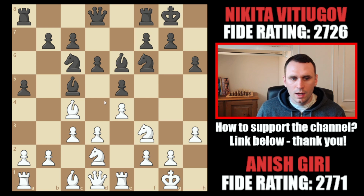Now you can take here, but after the pawn recaptures, it doesn't lead to too much for white. You've opened up this f-file, this one covers some key squares, and it helps support d5 at a later point. So instead, what you see more commonly from white here is bishop to b5, moving the bishop away, keeping pieces on the board, keeping tension.